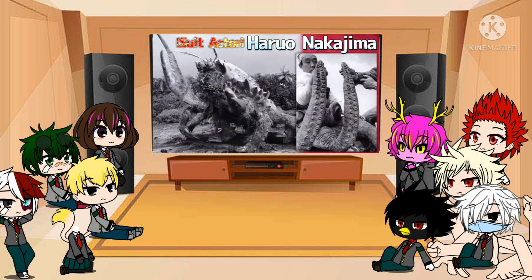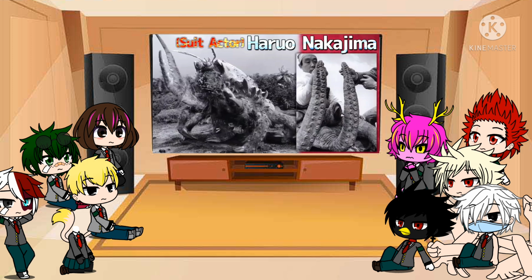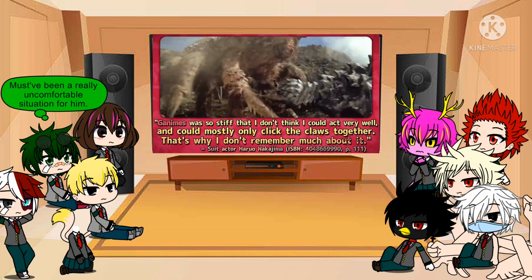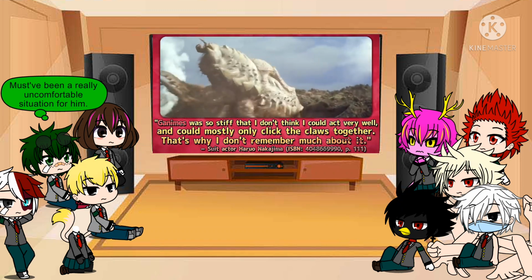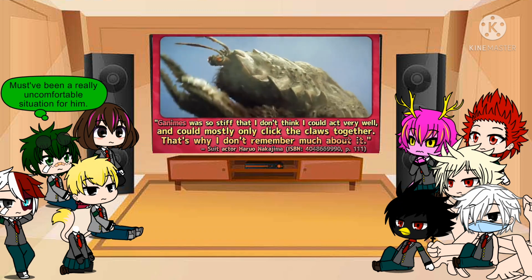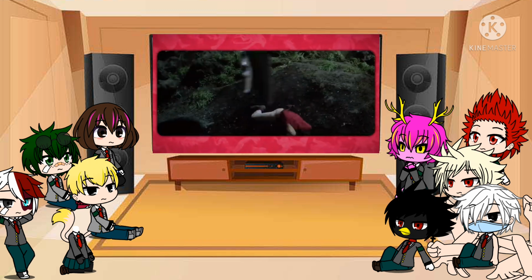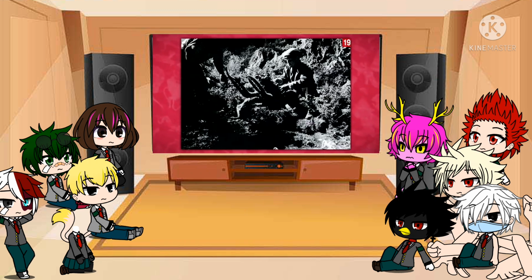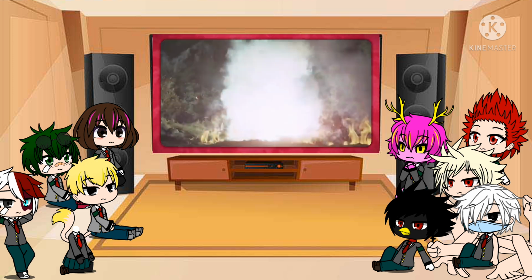Ganimes was portrayed by Haruo Nakajima, who doubled as the actor for Ghizora. According to him, "Ganimes was so stiff that I don't think I could act very well, and could mostly only click the claws together. That's why I don't remember much about it." A giant full-scale claw was used to interact with the human characters, and a small wire-operated model was blown up for the first individual's death.